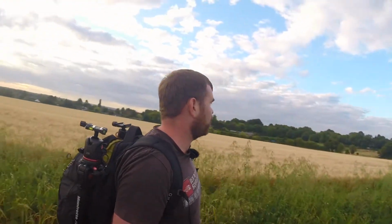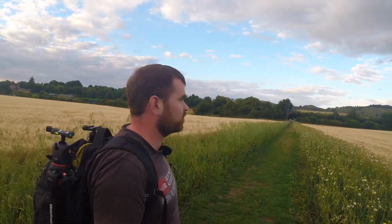Who knows? Just behind us, a little bit of location information. That's Ivinghoe Beacon just up there. Also another great place to try and take pictures if anybody wants another location to go to, so worth checking that place out. So my plan is to find a nice composition, have a look around, see what I come up with, and then we'll take it from there.